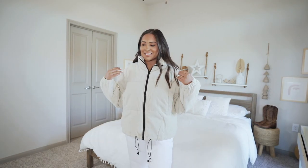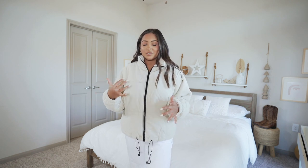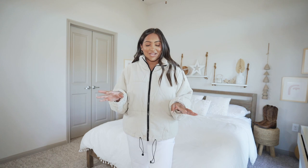It wouldn't be a winter haul without a winter jacket, so I got this puffer, and obviously puffers have been in for so long, so if you guys are thinking about getting one, definitely just go ahead and get it because they're going to be a thing for a really long time. I feel like they're classic, as well as pea coats, which I'm pretty sure Princess Polly has a few selections of. So they have a lot of good outerwear. I would highly recommend checking their site out for just winter pieces in general.